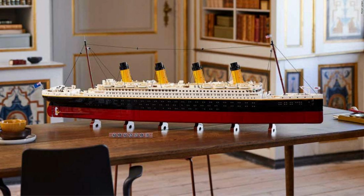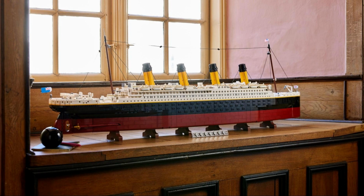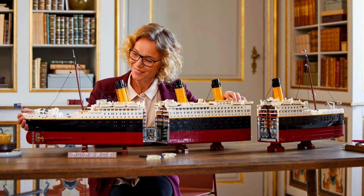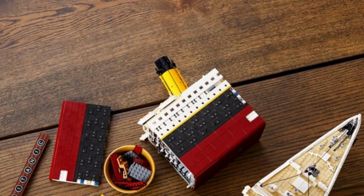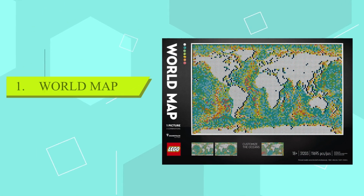It has a whole bunch of different features and detailed interior. It can actually be taken apart so that you can see the interior details. So it doesn't just sit there and look pretty, it does have some functionality as well, but it is missing the one major function that you kind of expect most boats to have, which is that this set cannot float, but who is really expecting it to? Either way, this is an absolutely massive set and is currently available on the LEGO store, so if you'd like to purchase this set, you can go ahead and do that.